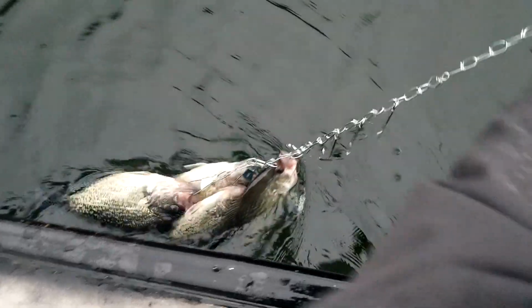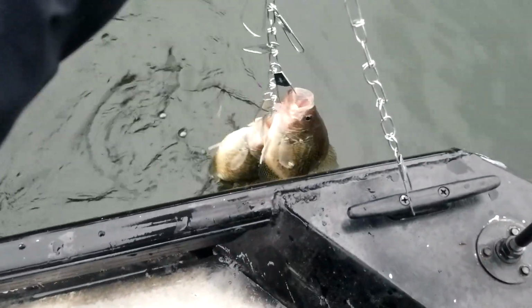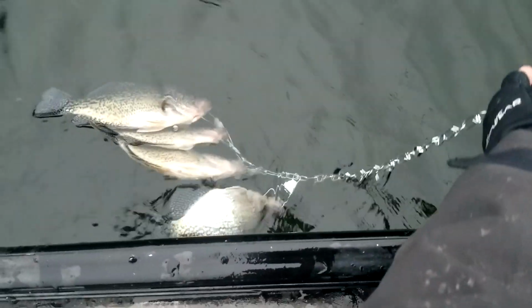Well, came for perch, but we're getting a big old mess of real nice crappie up here. Guess this will be a catch and cook on that. Got a couple of them, 14, 15 inches. Nice fish. We've only been up here for an hour or so, a couple hours, messing around, no depth finder. Having fun though.